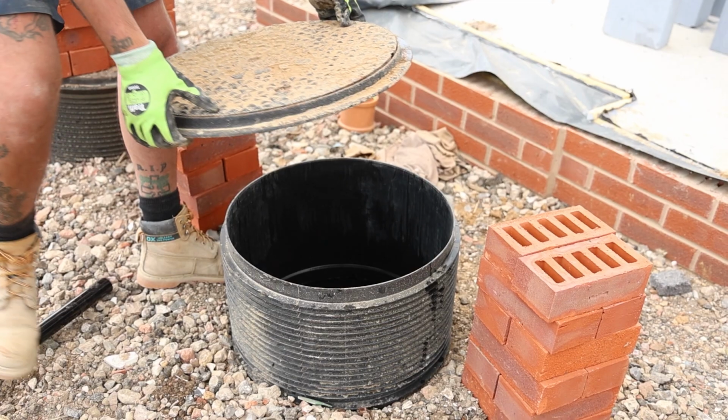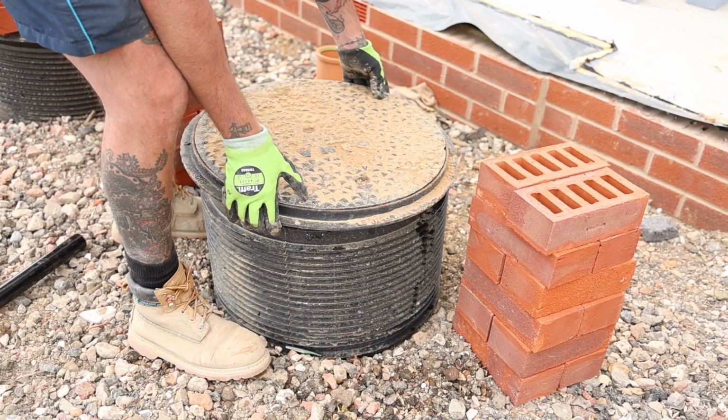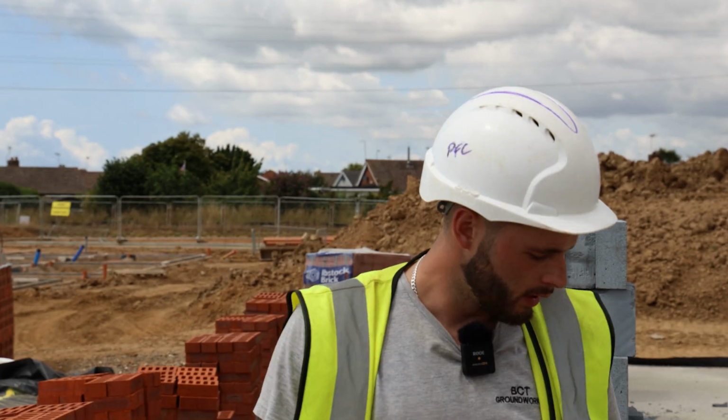Saves time having to clean them out, you put that in, saves a lot of mess. It's just a lot easier for people to use. It's a brilliant idea to be honest, and I'm glad someone's come out with it. I would 100% recommend them, as like I said, saves a lot of time and they're just a brilliant product to use.